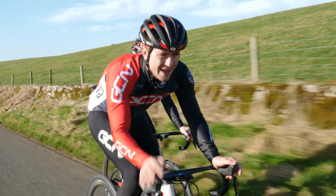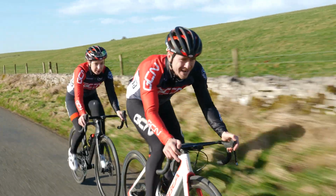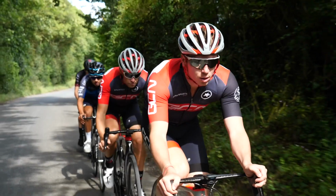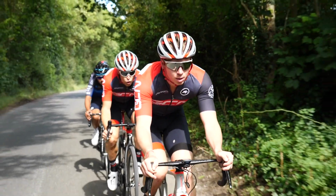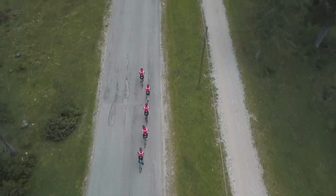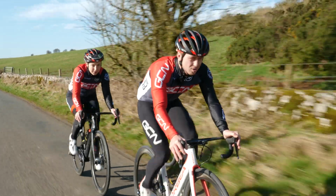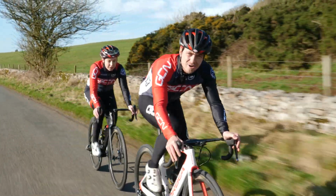You can spend that little bit more time on the front when it comes to climbing, but when you crest the climb, carry on with your effort on the front until the whole group's on your wheel, meaning then you can swing off and get back on the back of the group. But don't do it too early because otherwise you'll spend a whole load of energy trying to get on when you're completely in the red.